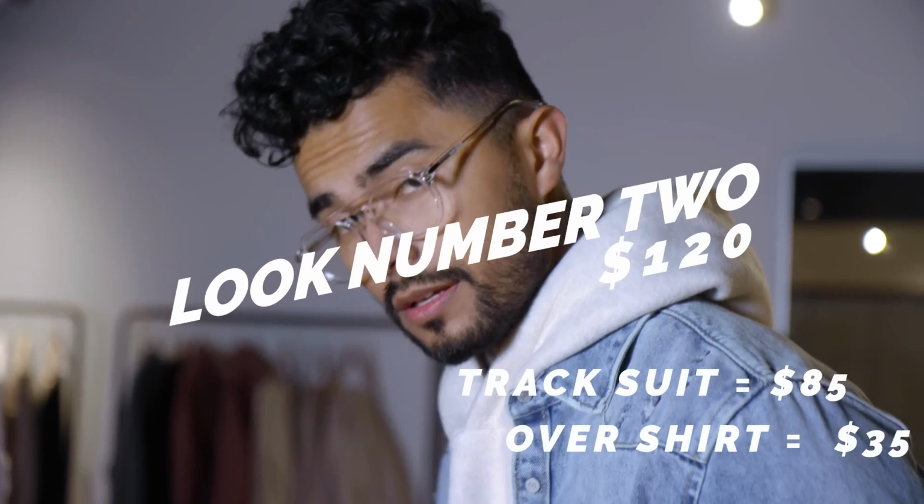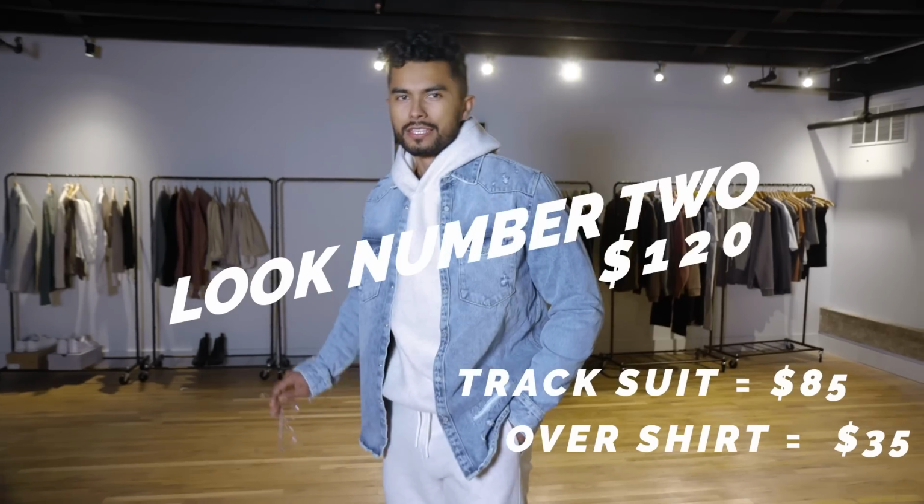But yo, this is fit number 1. Let's go to the level 100. All right, so we're entering level 2 now. You can already see it looks a little bit more luxe. Yo, Zara doesn't play, yo. Zara never fails when it comes to trends.